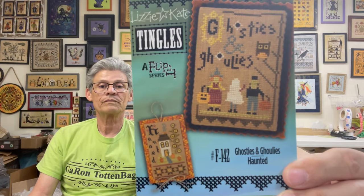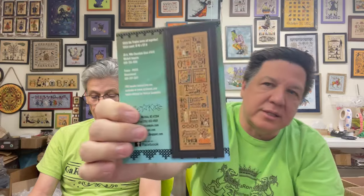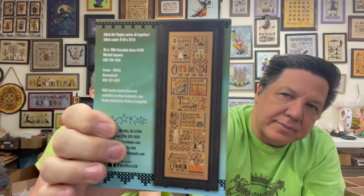Okay. And this is one that I want to stitch too. This is Tingles. And I'm not sure if we have all of this. This is two pieces. Of course you see the little Frankenstein. That's what drew me to this piece. But when it's stitched all together, it looks like that. But you've got that too. And if there are little buttons, they always include little buttons. Yeah, there's always little black buttons.